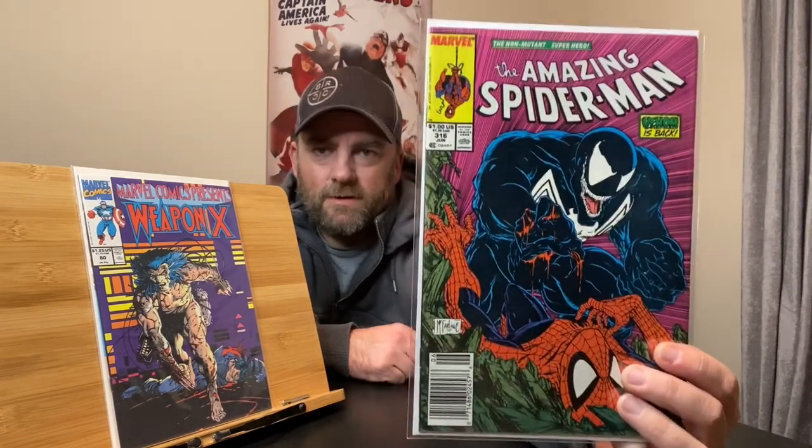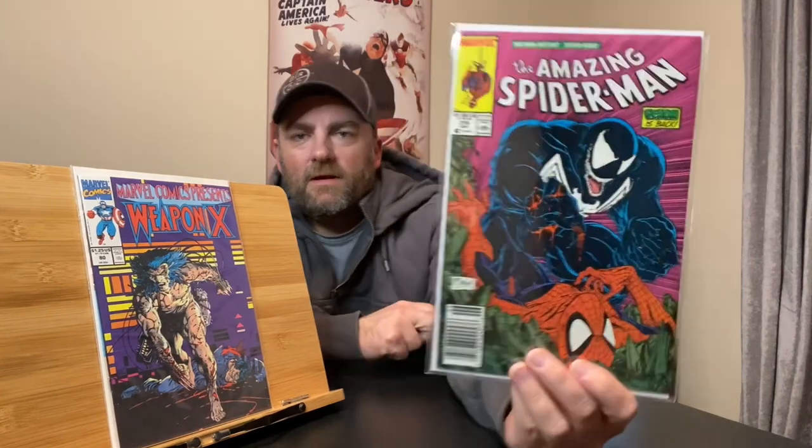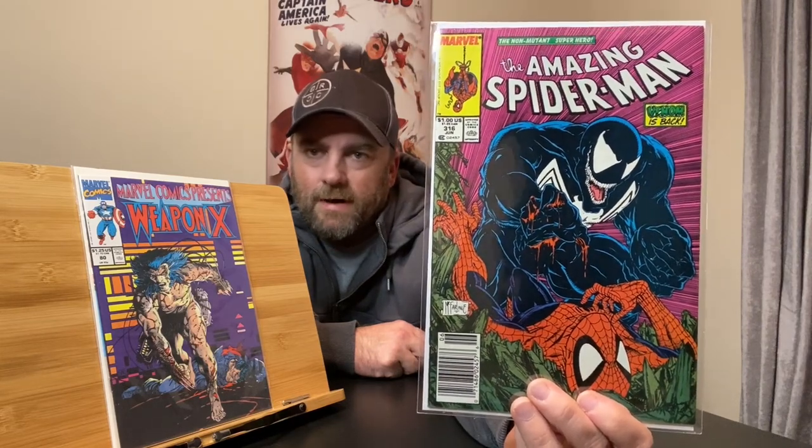But over the weekend, or last week, I found the auction on eBay, and I was able to pick up Amazing Spider-Man issue 316, the first cover appearance of Venom in the newsstand copy. So I picked that up. Very happy about that. Very nice looking copy there. I will get this one cleaned and pressed. I believe it'll get in the mid nines. It'd be great if it got a 9.8, but that's probably not gonna happen.